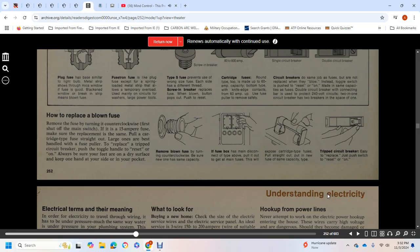To reset a tripped circuit breaker, push the toggle handle to reset or on. Always be sure your feet are on a dry surface. Keep one hand at your side or in your pocket.